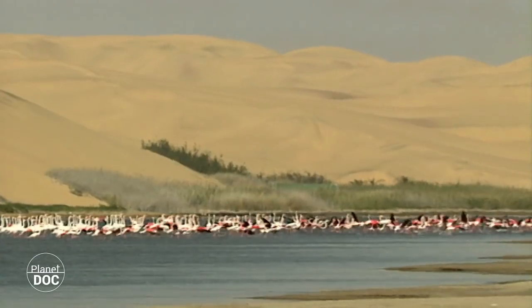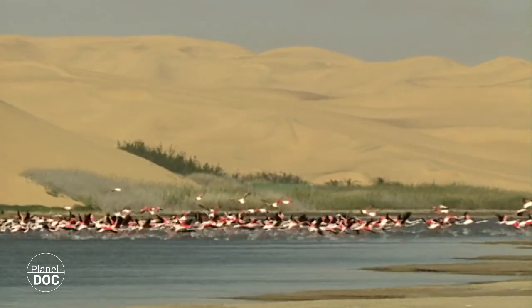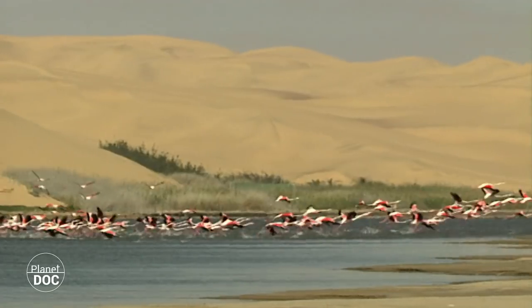Nonetheless, the flamingos are always instinctively on the alert, and at the slightest hint of danger, will fly up to the safety of the air.